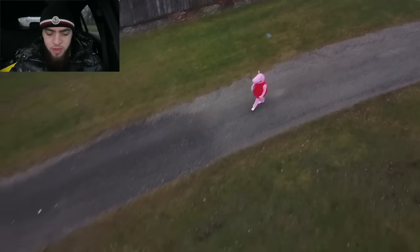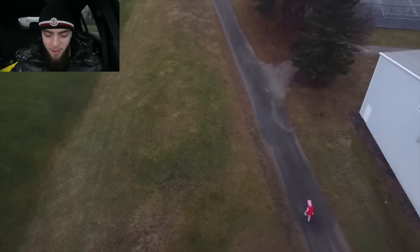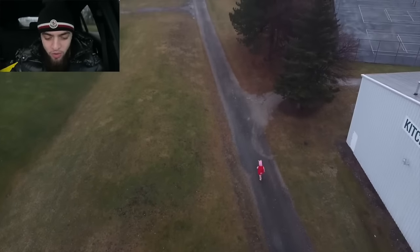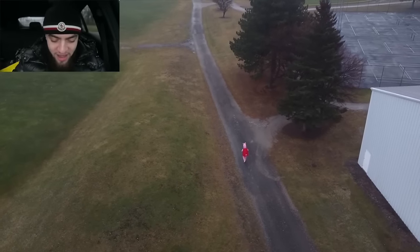That literally might actually be the real Peppa Pig. But where's it going right now? Yo, okay, wait. I think it sees a drone. Let me bring it up higher. Come on. Oh, it's running away. Wait, it's literally running. It's running away. Wait, where's it going though? Oh my God, I'm literally gonna keep the drone on the whole time right now. We literally caught the real Peppa Pig. Imagine. Oh, she's dancing now.